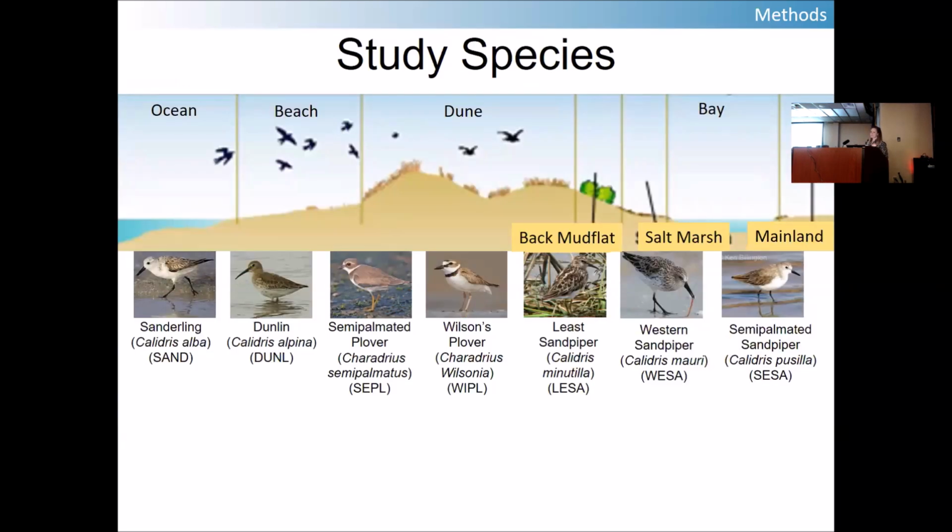And then for one species, the Dunlin, we also measured the variation in fat scores, size adjusted mass, and refueling rates as indicated by plasma metabolite levels during spring migration. And we also compared those results between the spring of 2011, the spring immediately following the spill, and the spring of 2012. That was the Dunlin right there.